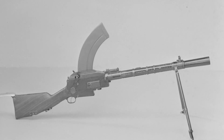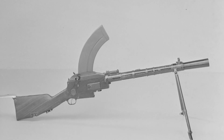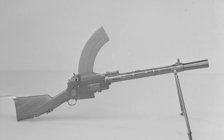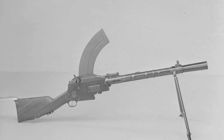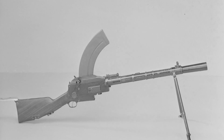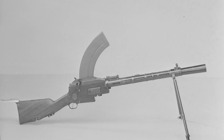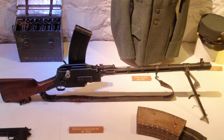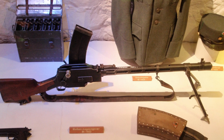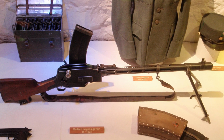Patented in 1902, the Russians acquired Madsens in 1904, and they saw use during the Russo-Japanese War. During World War I, both the Russians and the Germans used them in limited amounts, and it would ultimately be adopted by over 30 countries. As you can guess, this piece of gear was quite outdated by the Second World War, and in fact most adopter countries were already replacing it or replaced it during World War II.